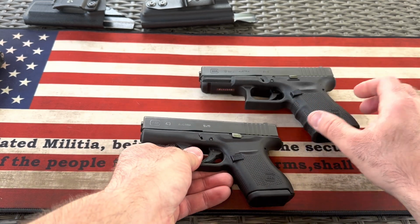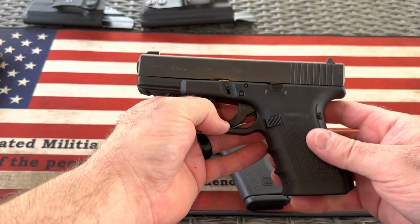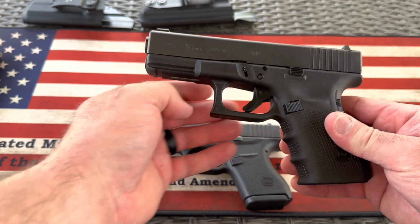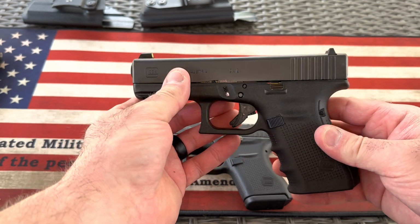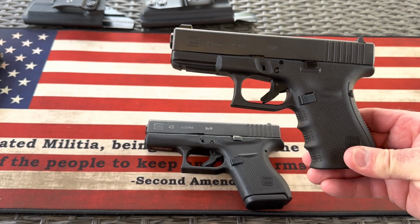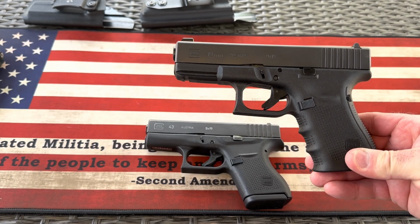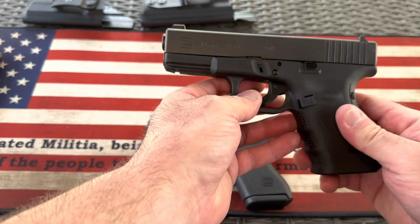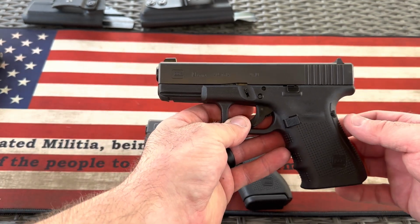I really don't. But it is cool that I could get pre-ban mags for it. I can get the 15 rounders if I can find them and I want to pay $100 for a Glock magazine. That's fine. So the Glock 19 has an overall length of 7.36 inches with a total width of 1.26, a 1-inch slide width, and the gun weighs 30.16 ounces.